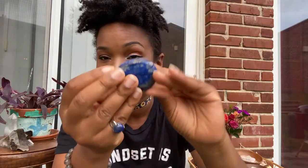It helps to clear your mind, and it also works on that brow chakra. So it's a great crystal to use when you're meditating. So definitely get you some blue lace agate. And I have it in the raw form. When you get the raw blue lace, I have never felt a raw stone that felt that good. It just feels like velvet.